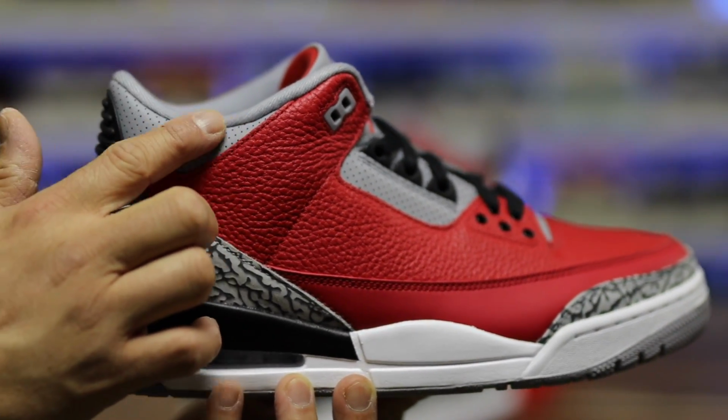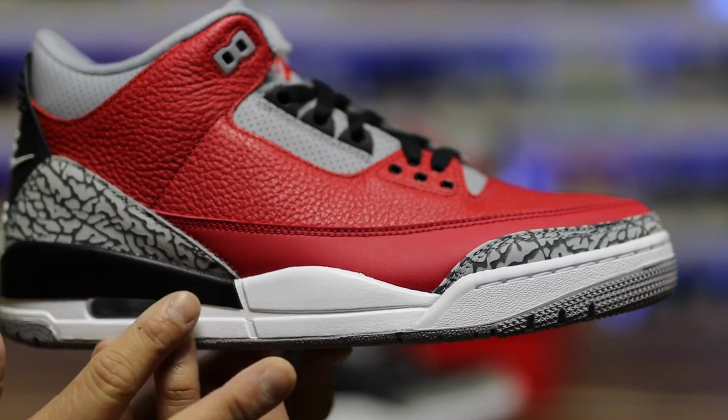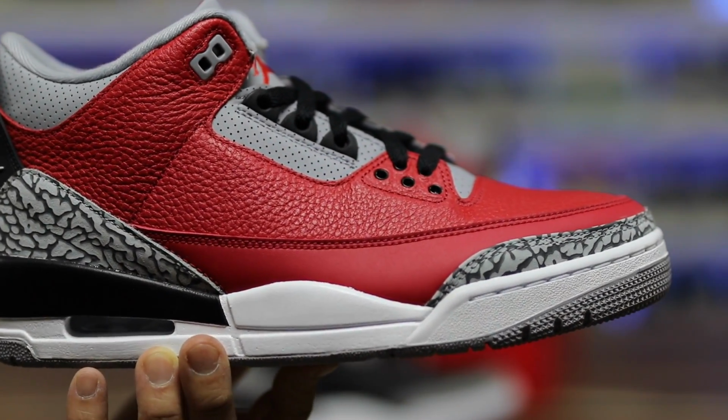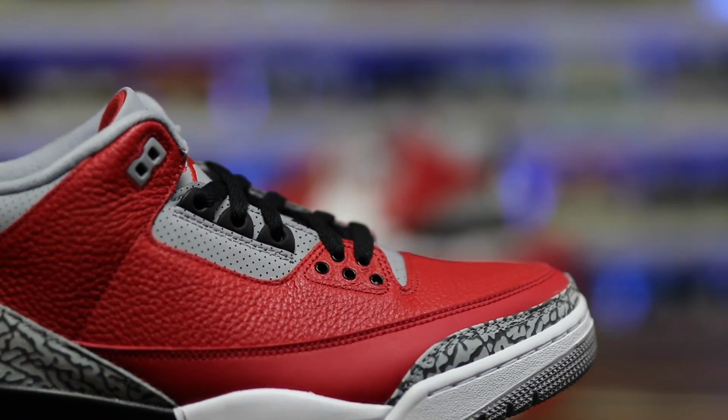I feel like maybe this would be better if this was black and the only gray on the shoe was the elephant print, and then black around the rest of the shoe, just so it would be more of an accent. So it wasn't as much gray, white, and black. It was more just red and black. I think that would be cooler, but I don't know, man.